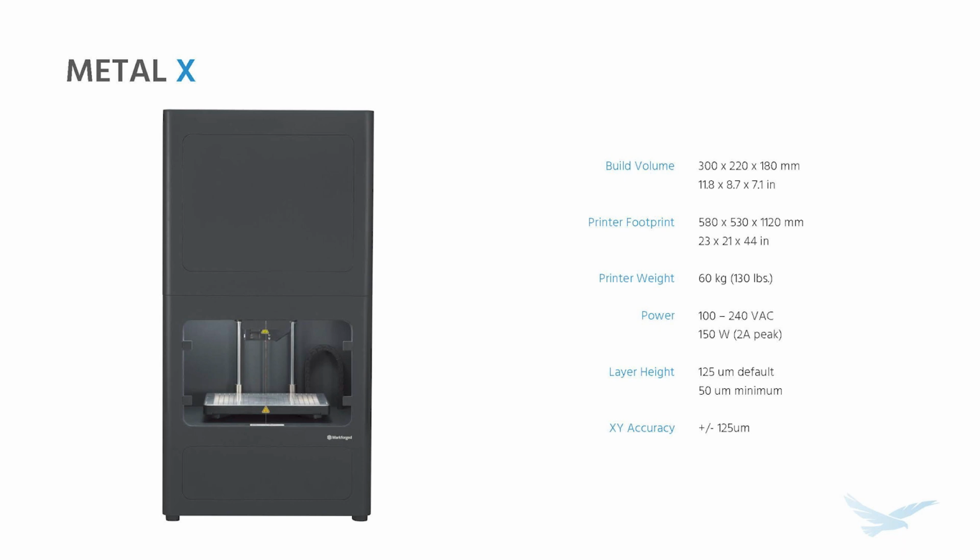And so looking at the stats for the actual printer itself, you may see that it's fairly similar to the dimensions and accuracy of the industrial series machines, especially in the important parts, like part accuracy, which again, plus or minus 125 microns here.